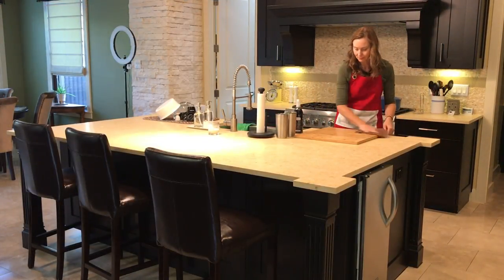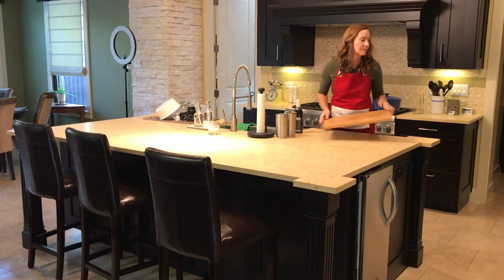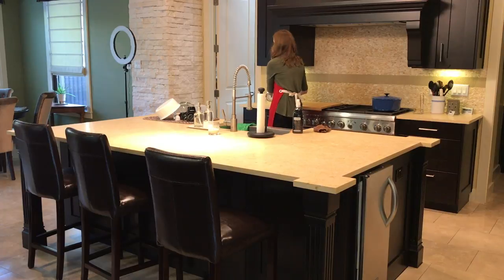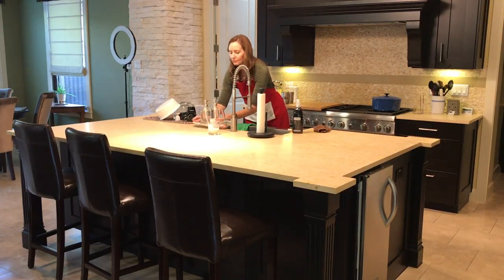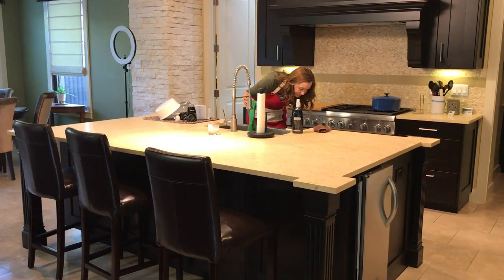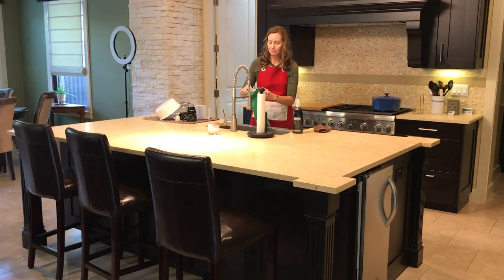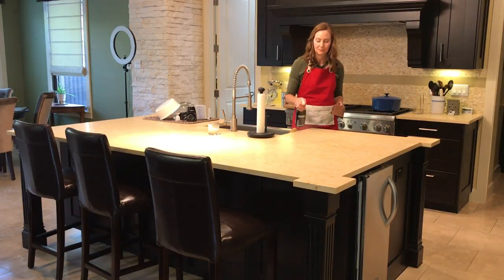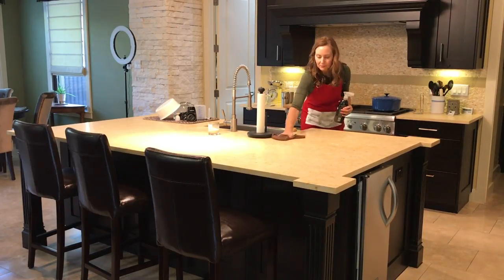I'm using a damp Norwex microfiber cloth to clean my cutting board, and then I'm going to clear the counter off so that I can clean off the island. And I'm going to use my Method granite cleaner for that. With the Norwex cloths, you don't really need to use any extra product, but I like using this Method granite cleaner because I feel like it polishes the stone really well and I really enjoy the scent.